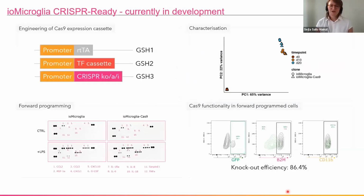Now, what I've showed you for the neurons, we had to go through the same process of developing these Cas9 expressing lines in order to use them for CRISPR screens. I'll cut that process a bit shorter because I already introduced it to you. In this case, we're inserting a Cas9 expression cassette into a safe harbor locus, and we're characterizing the cells. On the transcriptomic level, we see very little difference between the Cas9 expressing and non-expressing cells. At the same time, we can also confirm that the forward programming potential is not hampered in these cells.